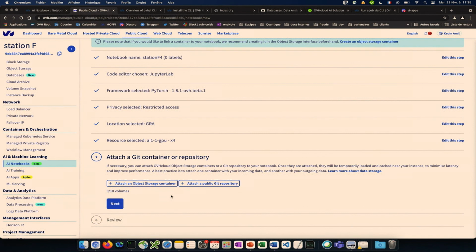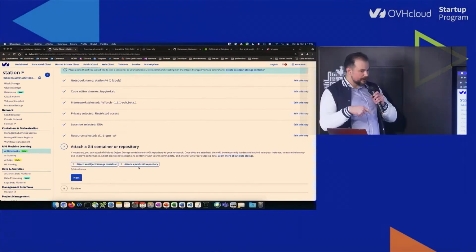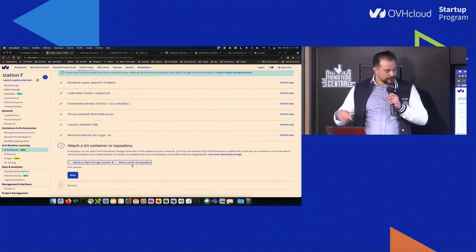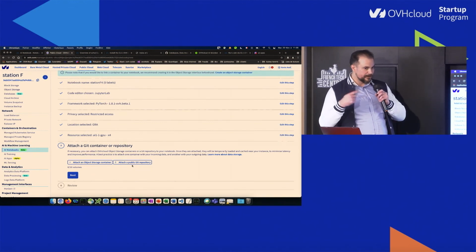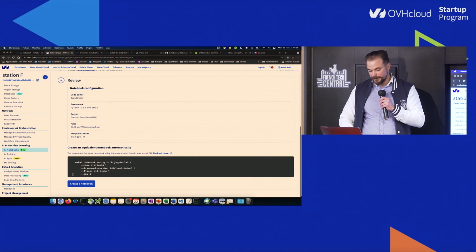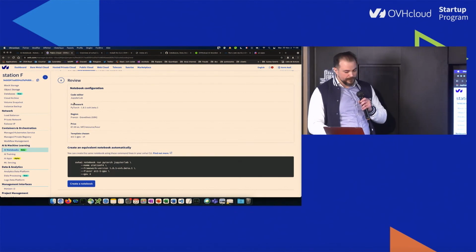So next, here you can attach an object storage and also a public Git repository. The object storage is quite slow, but during the initiation phase, we recopy all your data into a SafeFS cache. So after the initiation phase, the read of your data is greatly improved. So for the training of your data, it improves the training phase. And after that, you have the review of what you are going to deploy.